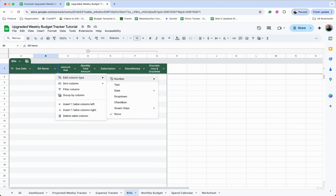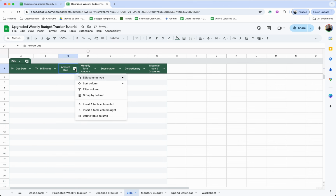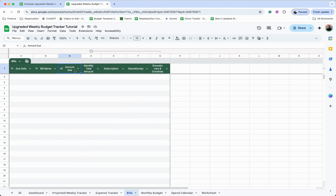Bill name, this will also be a text. Amount due is going to be currency. So we're going to put number, currency. And by default, this is location based.